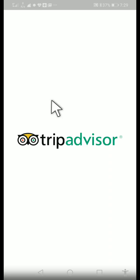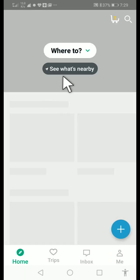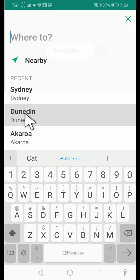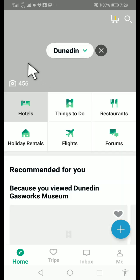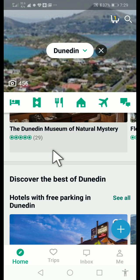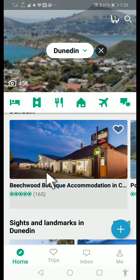So another one I use is called TripAdvisor. That again has got sightseeing, accommodation, restaurants. So it just gives you an idea of what other people have done if you look at the reviews and stuff. So if we go where to, so you've got hotel, things to do, restaurants, holiday rentals, flights, forums to get some information. And there's nearly 500 photos. So they suggest various places. Again, you get reviews so you can check.